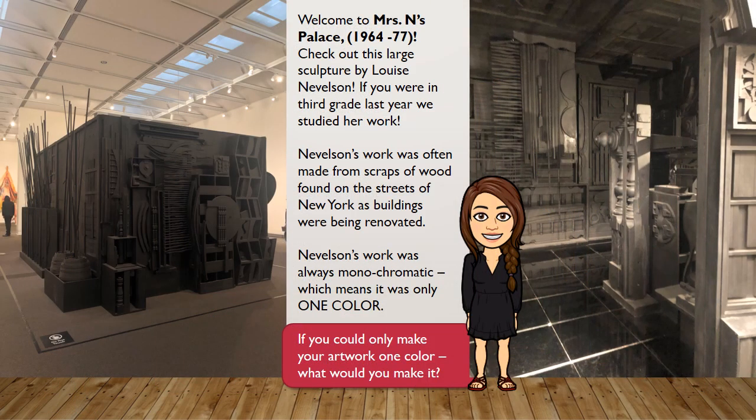Welcome to Mrs. N's Palace, created in 1964 all the way to 1977. Check out this large sculpture by Louise Nevelson. If you were in 3rd grade last year, we studied her work. Nevelson's work was often made from scraps of wood found on the streets of New York as buildings were being renovated. Nevelson's work was always monochromatic, which means it was only one color. If you could make your artwork one color, what would you make it?